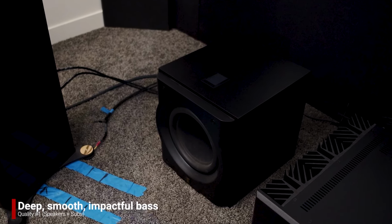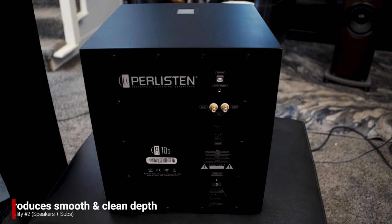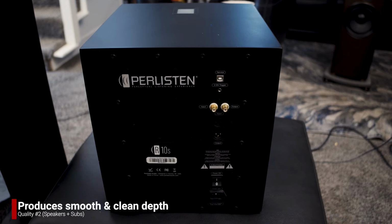Sometimes you might pull up to somebody in a car and you hear that boom, boom, boom, boom, the trunk's rattling. Well, with the one subwoofer, what it did is it smoothed everything out, gave it a little bit more depth, no distortion, just clean. And again, as I mentioned before, with the subwoofers, you can adjust the sound.